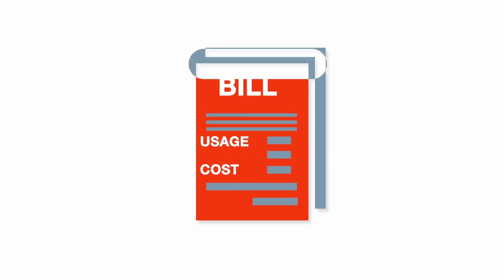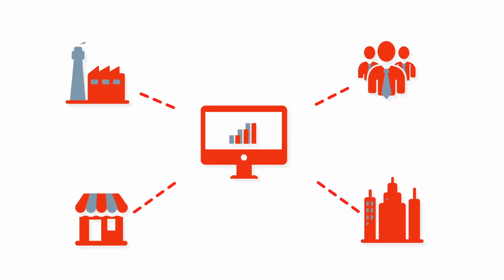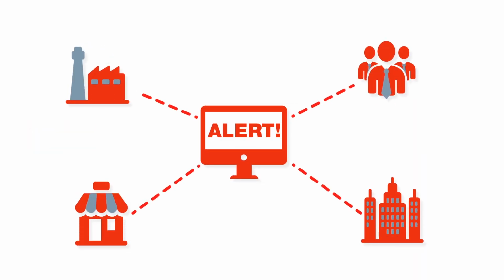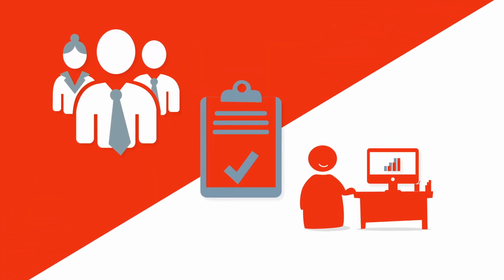We validate the usage. We cross-check against the energy bill and highlight any variances. We build exception-based energy alerts and alarms. We provide sophisticated management reporting tools. We create the platform for true employee engagement. The data feeds the decision-making.